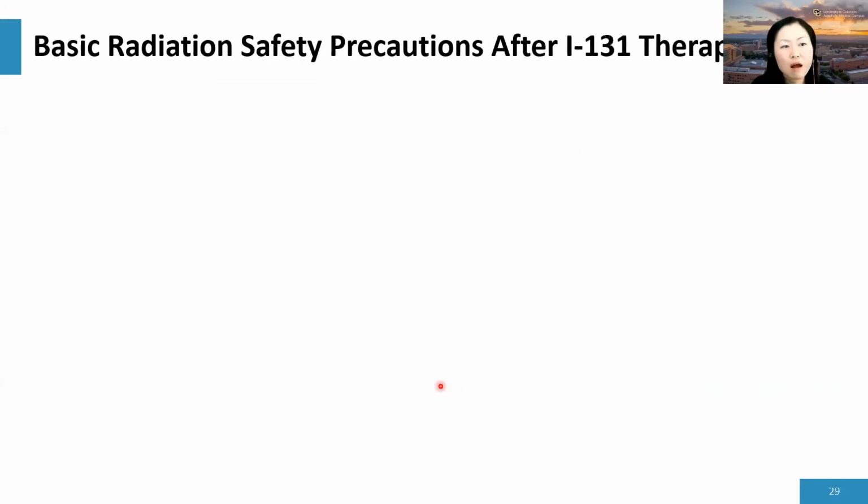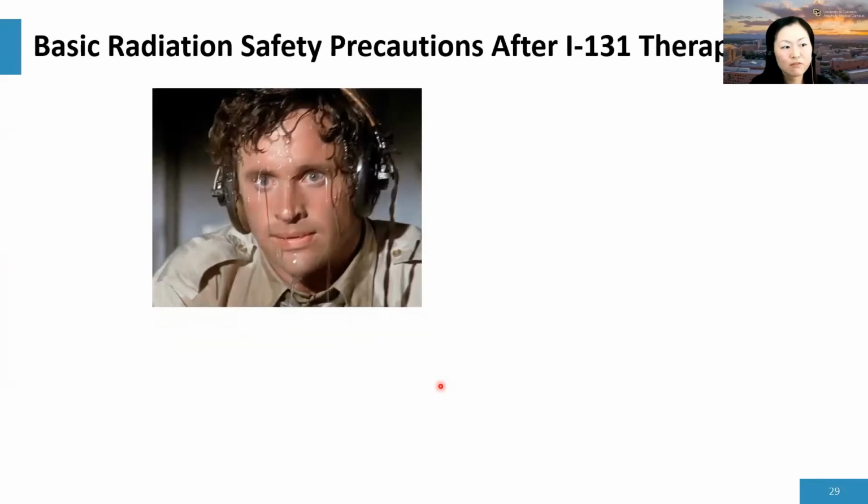All right, so let's talk about sweat as one of the major contamination sources after radioactive iodine therapy. Hopefully nobody's sweating like this, right? But I tell patients, as long as you're not excessively sweating, and unfortunately this person is excessively sweating, you really are not going to contaminate much.